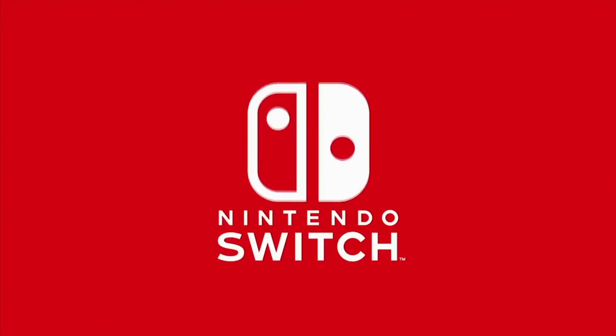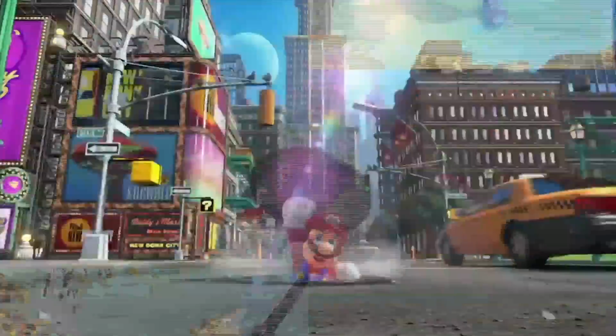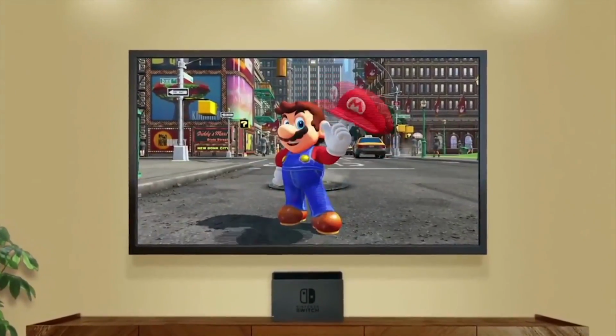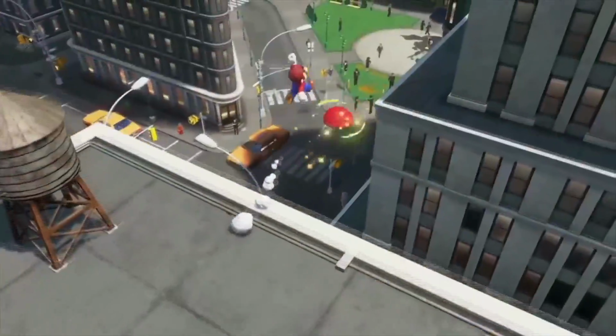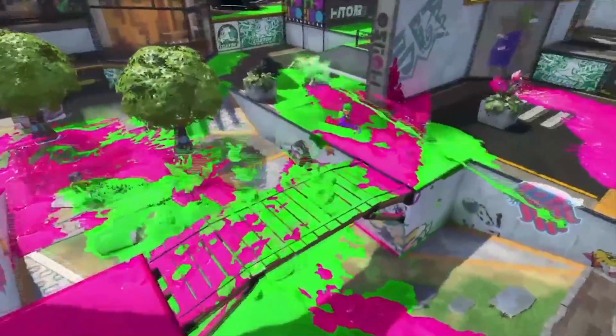Xenoblade 2, this JRPG looked big, it looked emotional, it looked very full of dialogue. So if you like that kind of thing, that's coming out too. Fire Emblem Warriors. This was basically a sneak preview of a sword being grabbed by an unknown hand. Not very exciting, but probably exciting to somebody.